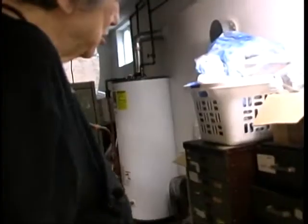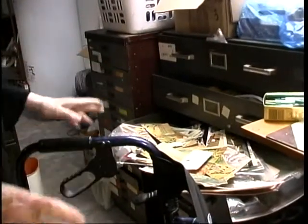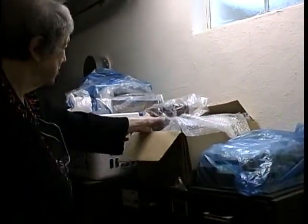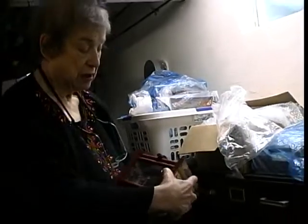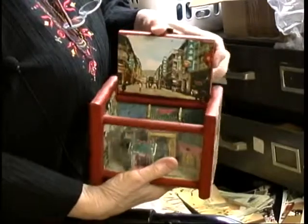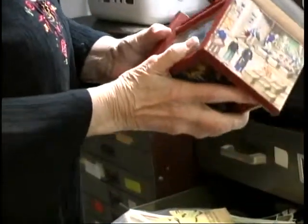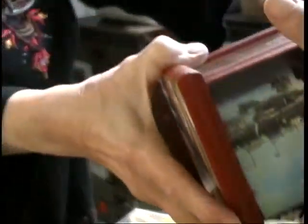These are China and Japan, which I have trouble separating. I'm never quite sure which is which. These are some finished objects. For instance, I just finished this one. I call it Chinatown. Oh, wow. A little village in it. Nice. Very nice.